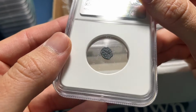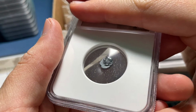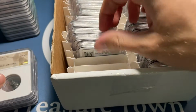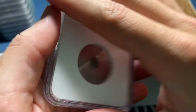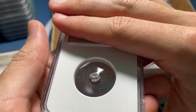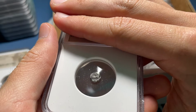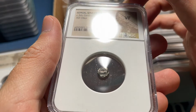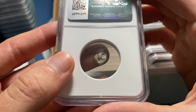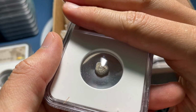Great. Same thing with that one, I would say choice VF, which it is. A hemiobol, just great. Really nicely struck. This is supposed to be a pretty rare type that I was excited that I got. Forget what it is, but some kind of Ionian oval in VF shape. That's awesome.